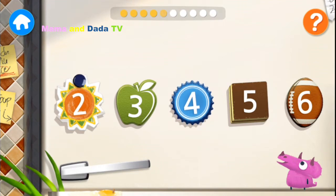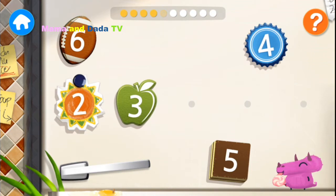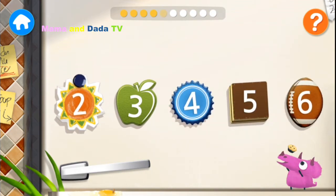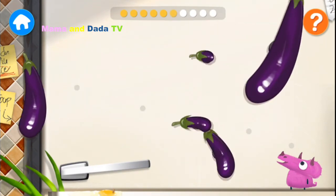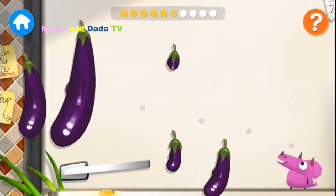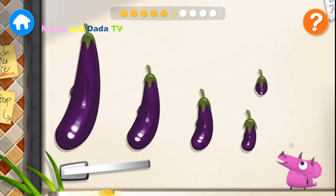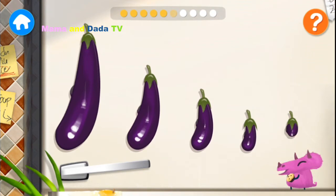Place the magnets in the right order. Two, three, four, five, six. Let's place the magnets in order from longest to shortest. There are healthy eggplants in order of their size.